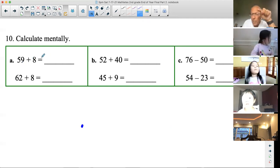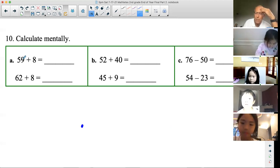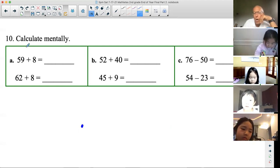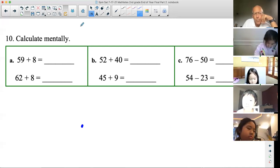So before you give me the answer, think of how your brain is thinking about adding 8 to 59. And everybody listen to what Jason has to say. 5 plus 8 equals 16, and add 1 and carry 1. Equals 14. And so say that again, buddy.